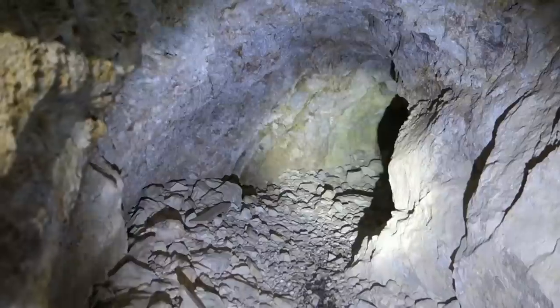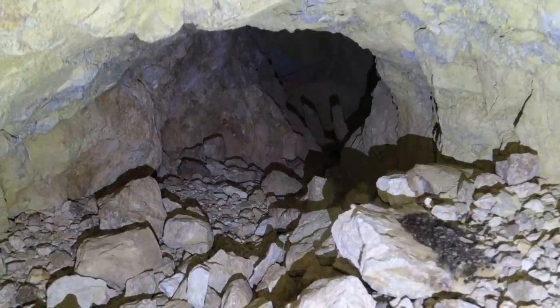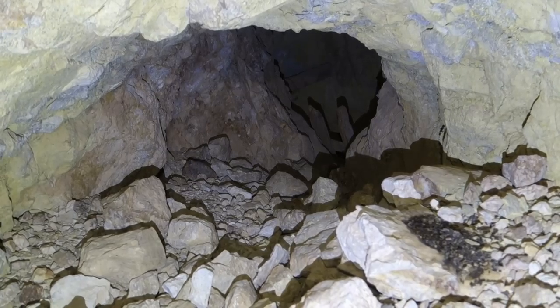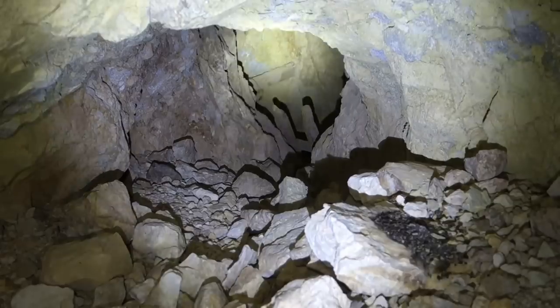This actually goes farther than I expected. Let me crawl down there. All right, I did not expect this. I thought this just petered out. But there's a bunch of air coming through here. And looking through this tiny space, there's a ladder right there. This is about 2 feet high right here.